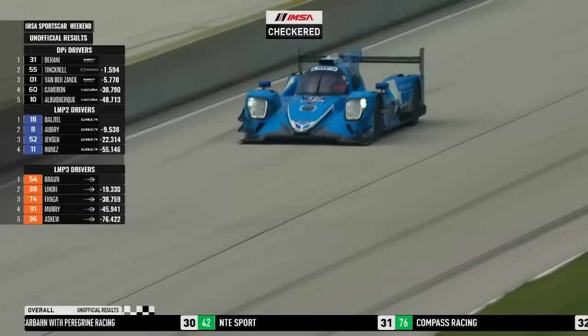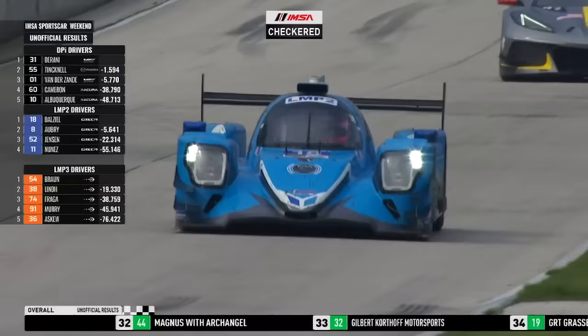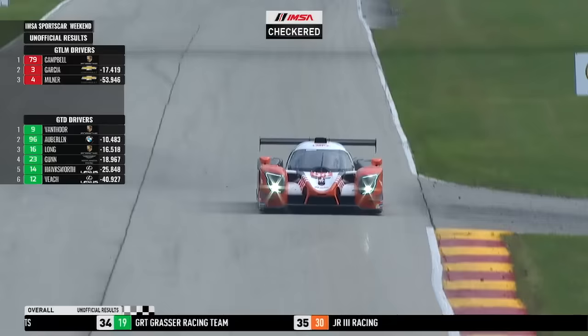Felipe Nasr, in that car, who qualified that car yesterday in the very difficult qualifying positions and did the opening stint par excellence. Pete Wotorani finishing it off for the 31 team.